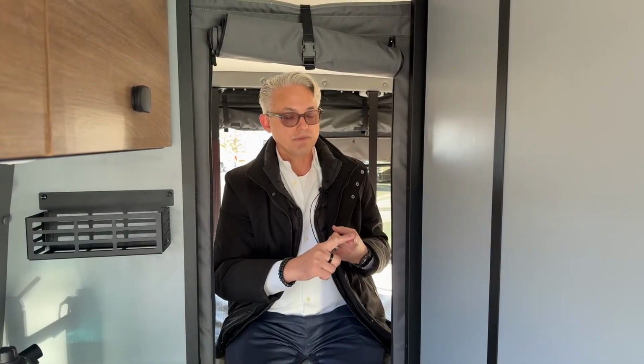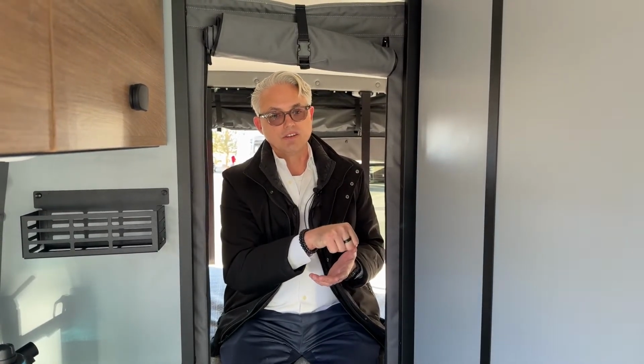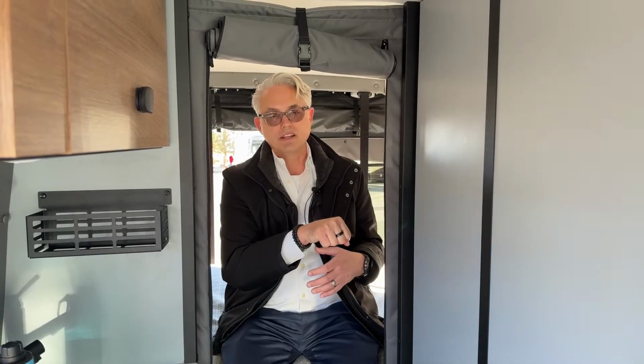Winnebago Revels have really the best heating system out there, and that is the Timberline system. It is a hydronic heating system, and it's not small. It really heats this coach up nice in the winter, and it has a diesel burner to it, and it has an electrical element as well. So if you're just plugged in and you just need to heat this up and you don't want to use your diesel fuel, then just hit that electric element. If it's really cold and you want to use both, you can use both as well.